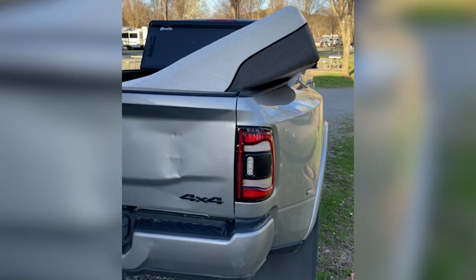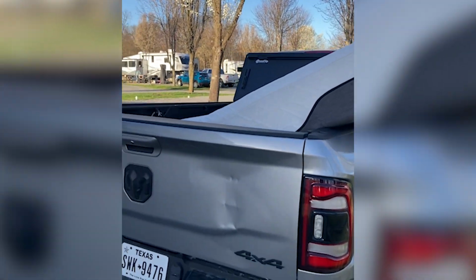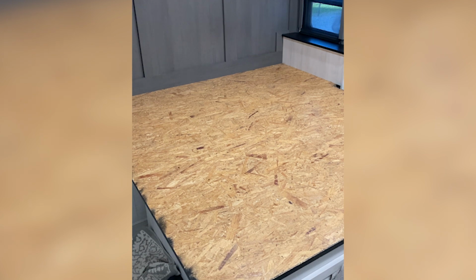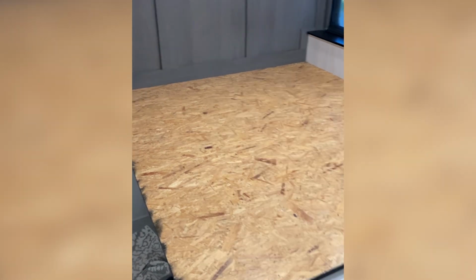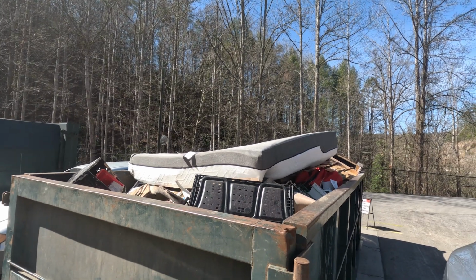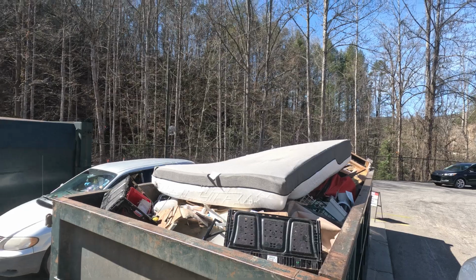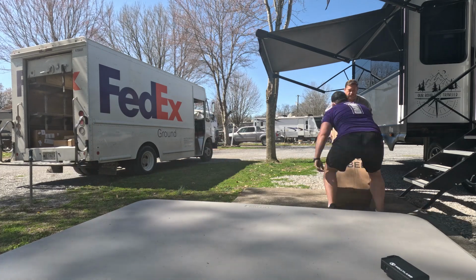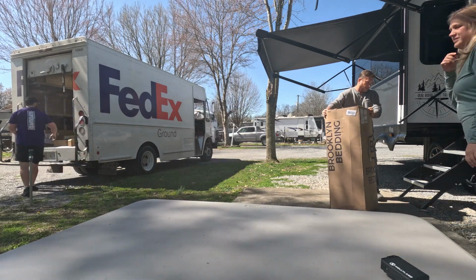Y'all, I'm in trouble. FedEx said that our mattress was supposed to be here today, so I convinced Maria to put the mattress in the truck. As you can see, there's no mattress in the bed, so we're gonna have to sleep in the living room. You can tell me I might have been right anytime now. Thank you. Have a good one. You too.